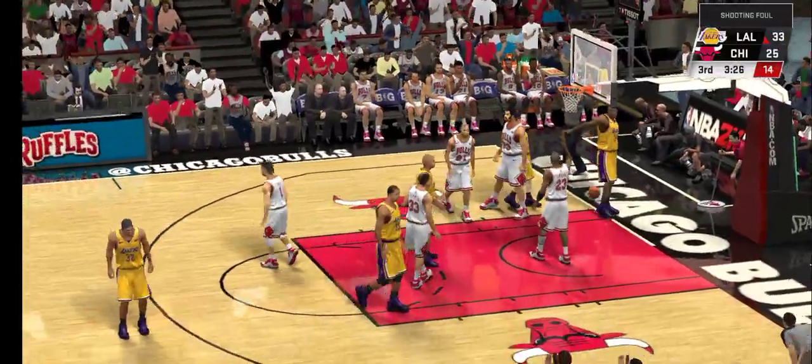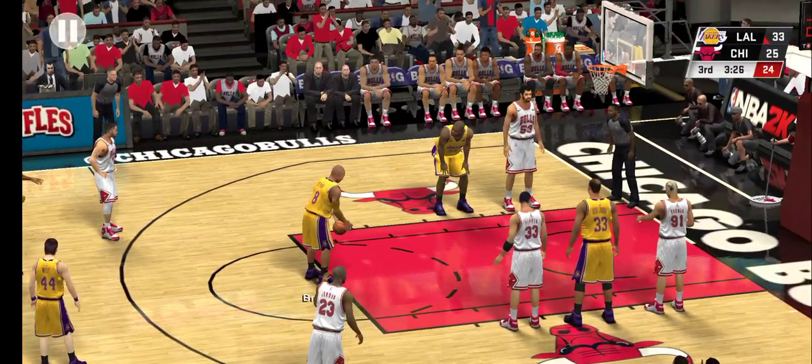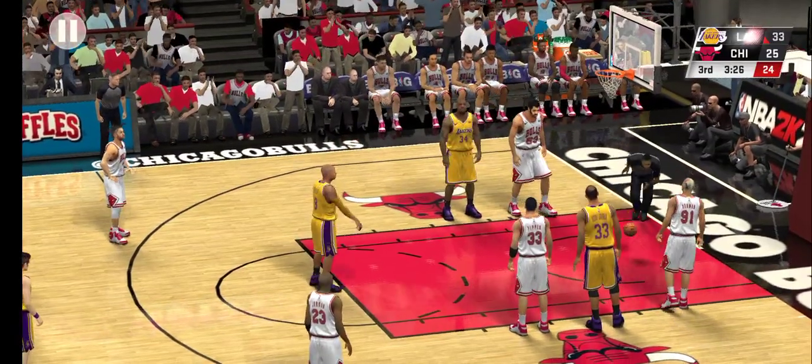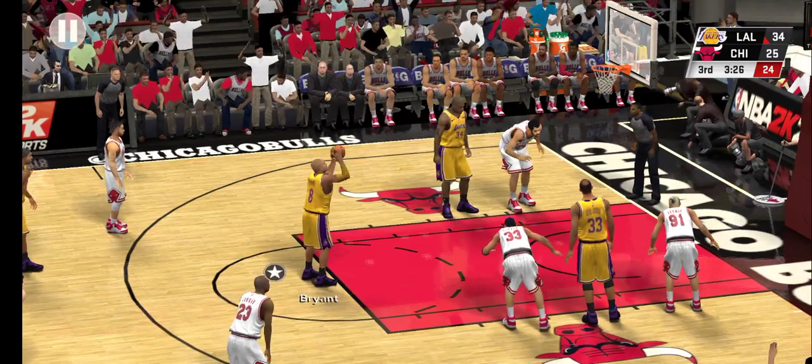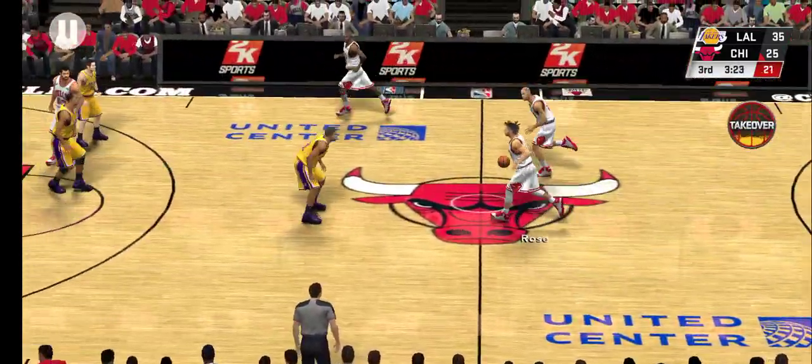Now here's Kobe. This is his first free throw of the game. And the first one drops. And Kobe drops them both. A touch over 2.5 minutes of basketball played here in the third quarter.